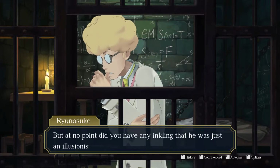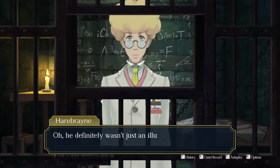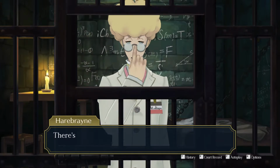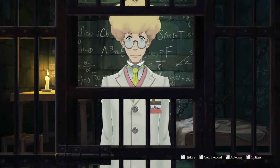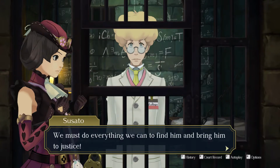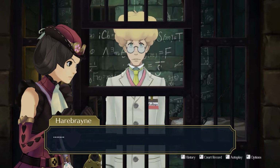But at no point did you have any inkling that he was just an illusionist? Oh, he definitely wasn't just an illusionist. What do you mean? He was a wealth of deep scientific knowledge. There's no question the man's a genuine scientist. It's instantly apparent in conversation. I see. If the wretched man deceived you, Professor, it's unforgivable. We must do everything we can to find him and bring him to justice. Are there no more clues you can give us as to his whereabouts?